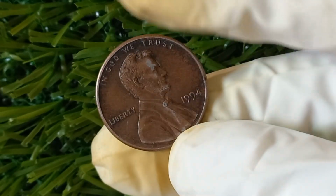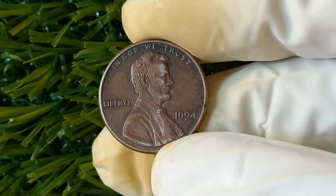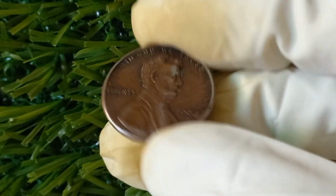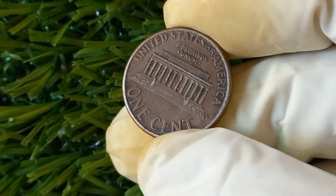The last time one of these ultra-rare 1994 no mint mark pennies was sold at auction, it fetched a mind-blowing $1.5 million. That's 150 million times its original value.